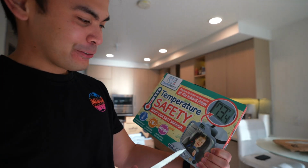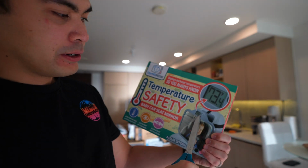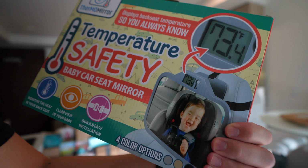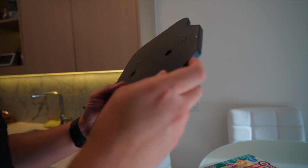It's a mirror for the baby when the baby is in the car. So you have a small thermometer in there as well, so you know how hot or how cold the baby would be. Probably need some batteries. I'm going to leave the plastic on for now.